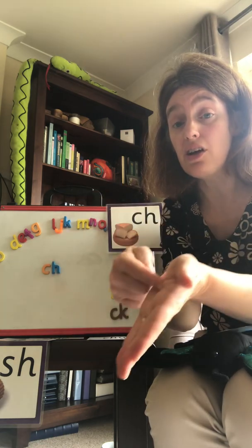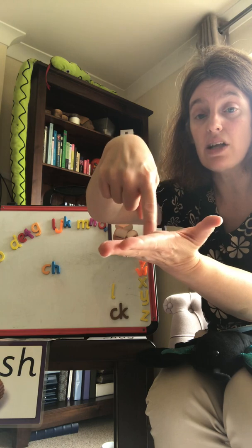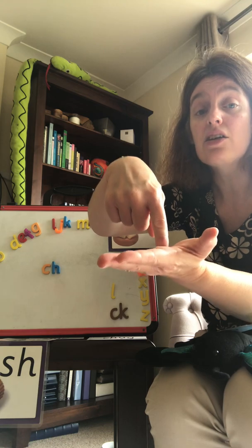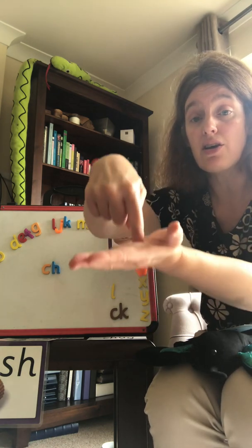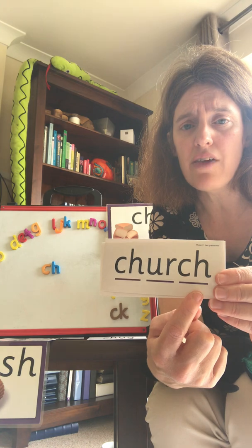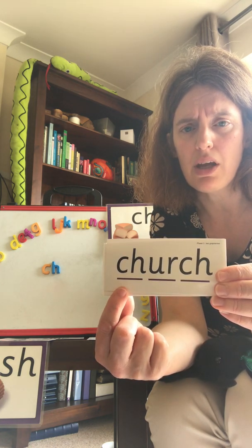Turn in the surf. Here's your little surfer on his surfboard in the surf at the seaside. Turn in the surf. So here's the digraph. Is this digraph the same as the beginning sound? I think it might be.